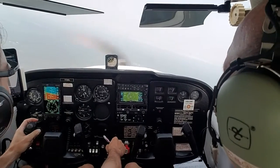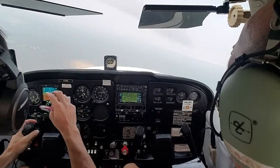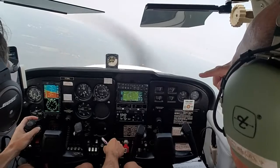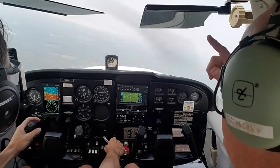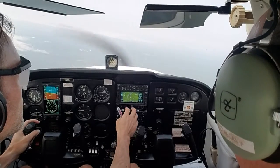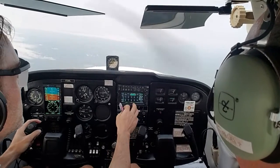Boston Delta 990, 33, descending level 240. So he didn't say that, though. He did prior, when we told him, he said you're cleared RNAV, then he said so we're cleared for the approach as published. Descend via the JFund 2 for 33 left, Delta 990.